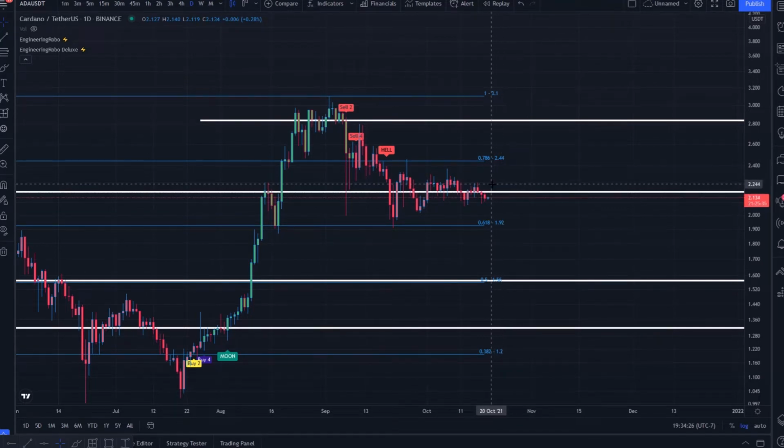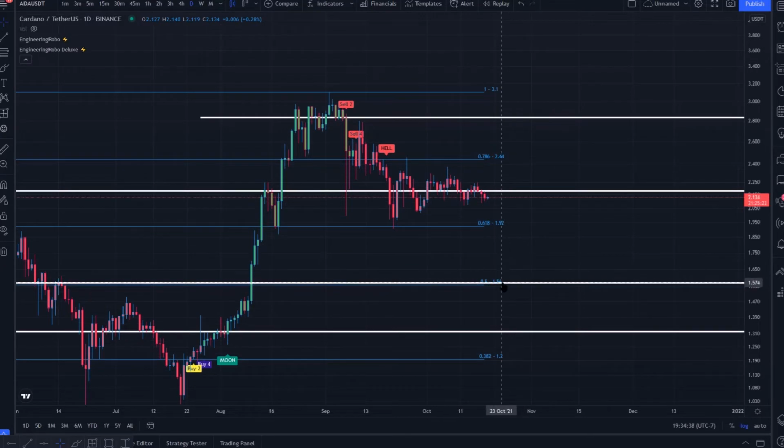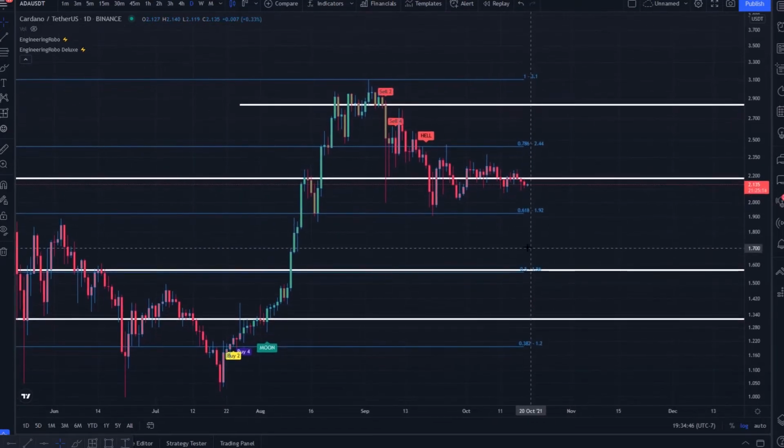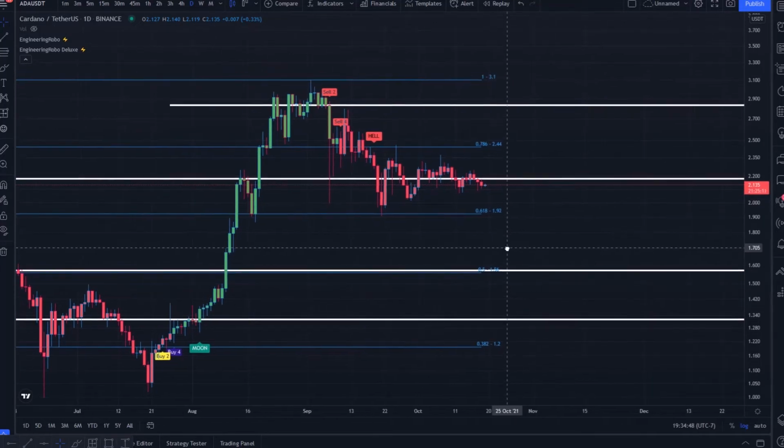That would be resistance. And if continued rejections come off of that key level, we may make our way downward here. As I mentioned, potential support is present at $1.92, currently the 0.618 Fibonacci level. However, we also have a far more significant area of bullish support waiting all the way down at $1.57, currently correlating with the 0.5 Fibonacci line, suggesting bullish buy pressure there as well.